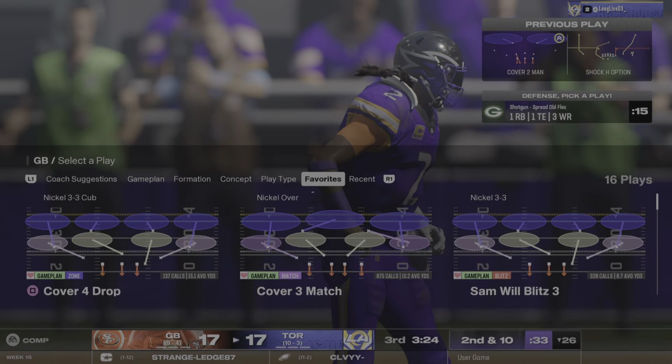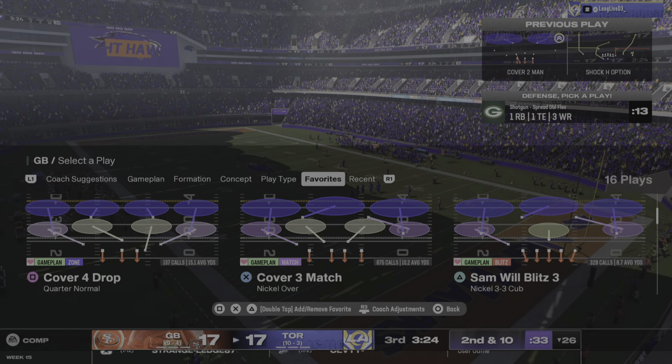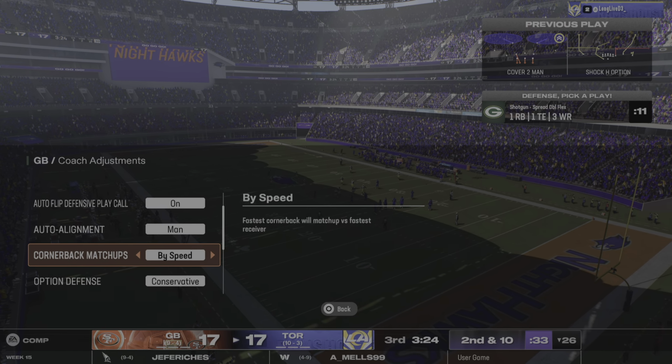You end up coughing the ball up, you end up throwing a pick, everything goes awry. And now, points don't go up on the board.